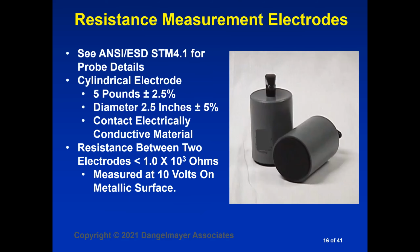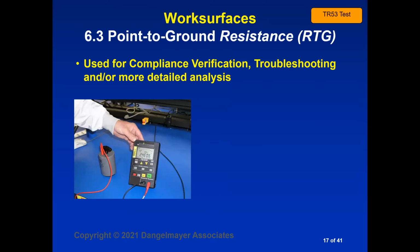So what does our measurement look like? Well, for TR53, the important measurement is the point-to-ground resistance of the work surface, or RTG, resistance to ground. It's used for compliance verification. You're going to use it if you do troubleshooting, and you'll use it for doing more detailed analysis. This is the main resistance measurement you have to make.